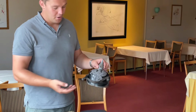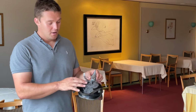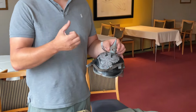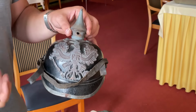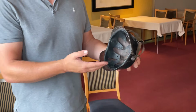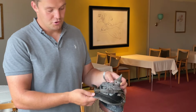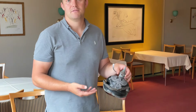Moving on here, we have a nice First World War spike helmet, late war example, M15 example. It didn't have any brass parts anymore, but metal parts to save on the brass metal, actually. So it was made with cheaper materials, of course. It's complete with the liner. It's unit marked as well. Just a nice worn piece. Chin strap is there, missing the buckles, but it's still there.